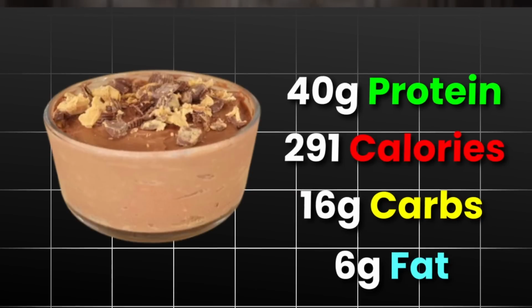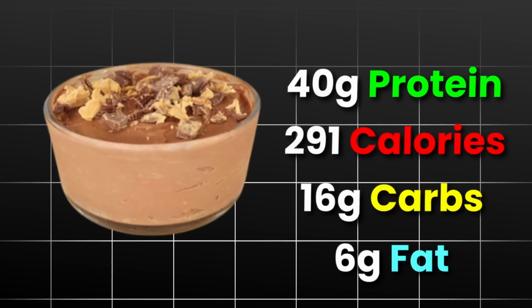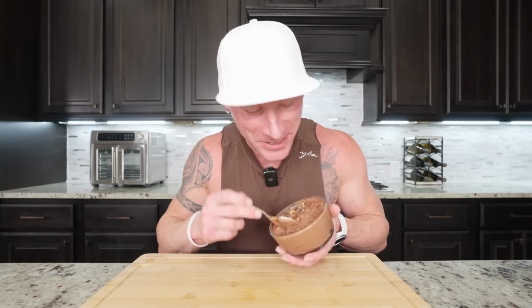And the best part about this, besides the flavor, is that in this serving, it is only 291 calories with 6 grams of fat, 40 grams of protein, and only 16 grams of net carbs. I'm telling you, if you try this thing, I know you'll be a believer.